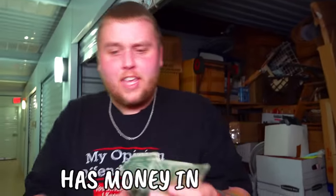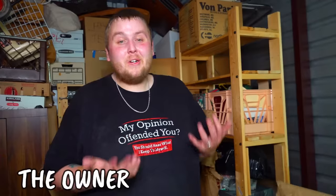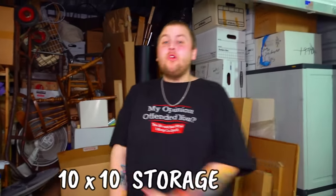Every single one of them has money in it. $31,000? Oh, no way! What is that? What is that? The owner has passed away. $3,971,337. We just paid $540 for an absolutely packed 10x10 storage unit full of boxes.